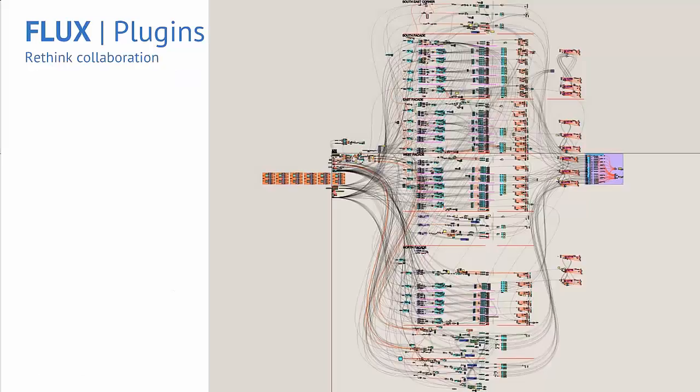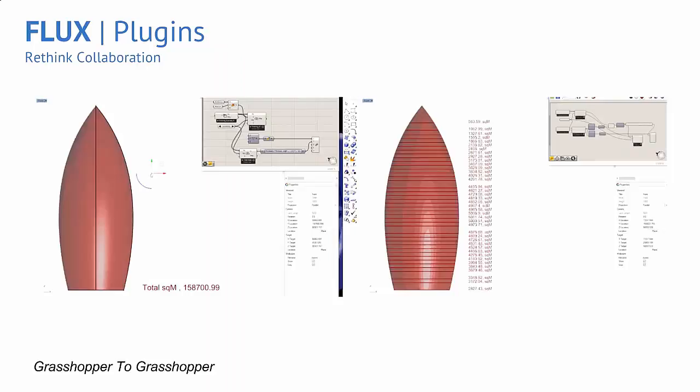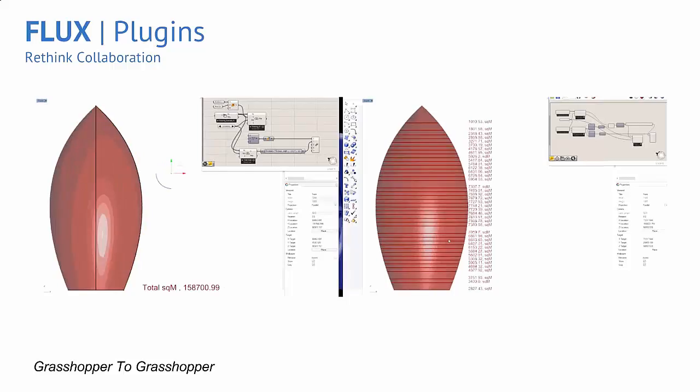By being able to go bidirectionally between various different applications, we start to rethink the concept of collaboration. We've all seen Grasshopper and Dynamo files very similar to this, where everyone just nicknamed them the spaghetti file, right? Where it's just a series of wires going all over the place. But being able to go between the applications themselves gives us the ability to take that spaghetti mess in Dynamo or Grasshopper and essentially split it up.